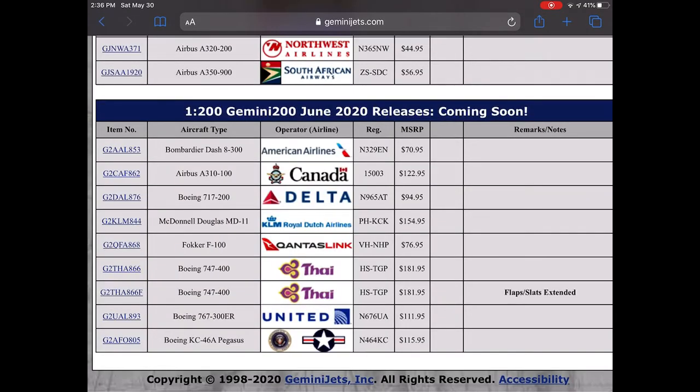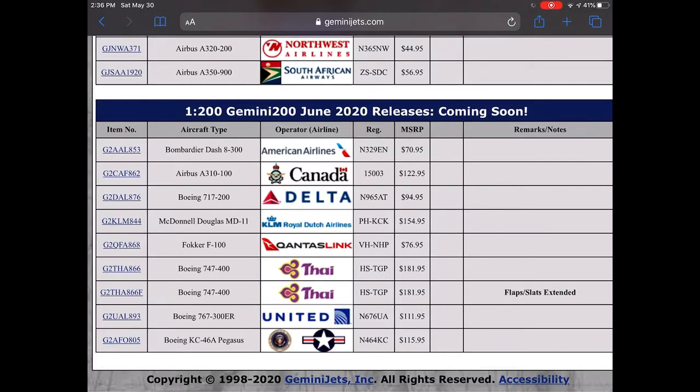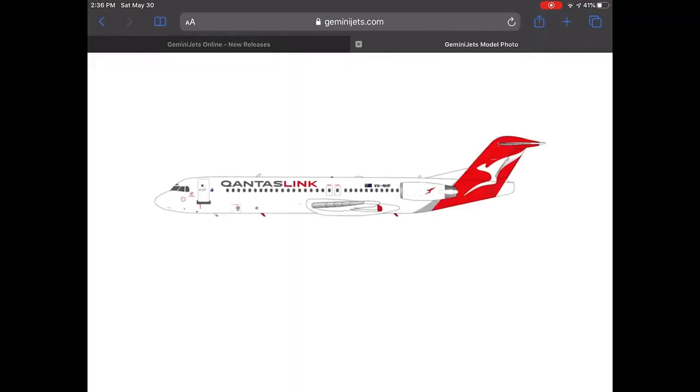Nice plane. Exciting. Here we have the McDonnell Douglas MD-11, operated by KLM Royal Dutch Airlines. This is in the old livery with a nice winglet and the turbofan on the back wing. It's looking good. The KLM retails for $154.95. Next up, we have a Qantas Link Fokker 100.